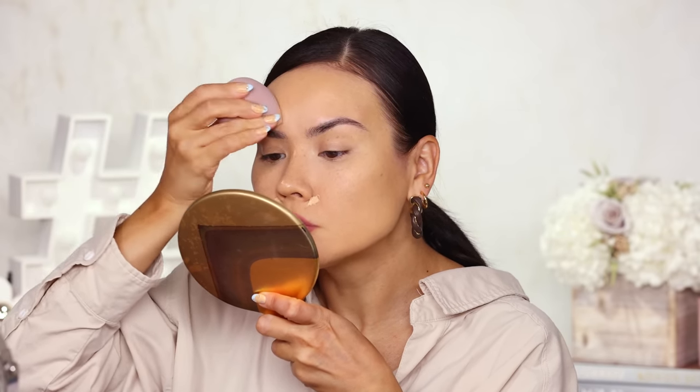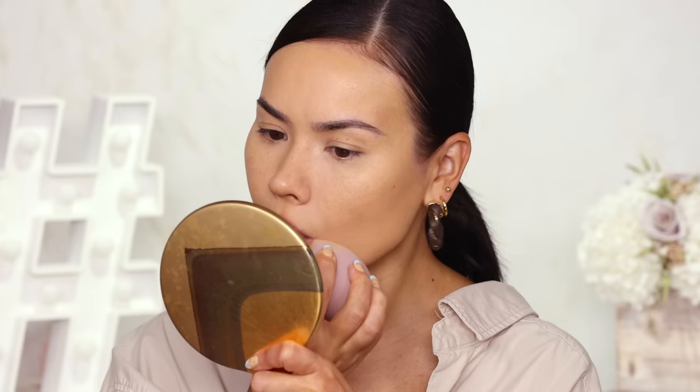Easy peasy. Let's go ahead and do this area in between the brows. I'm gonna lift it to the center. That's pretty nice, actually. Do you see how bright and lifted this area suddenly is? It kind of popped it out. Wow, at first impression, I'm impressed.